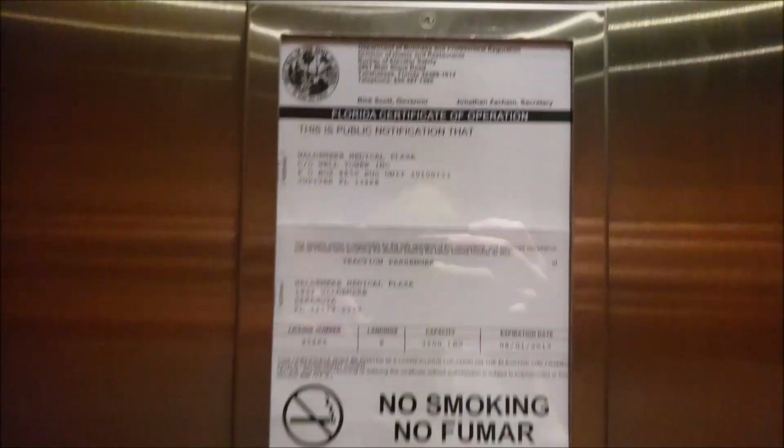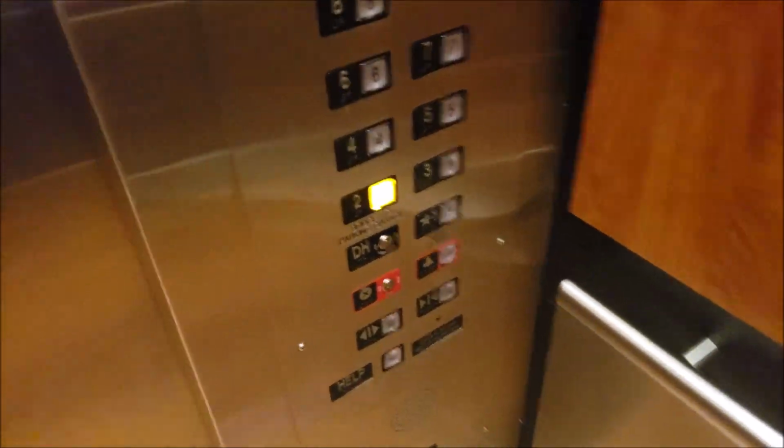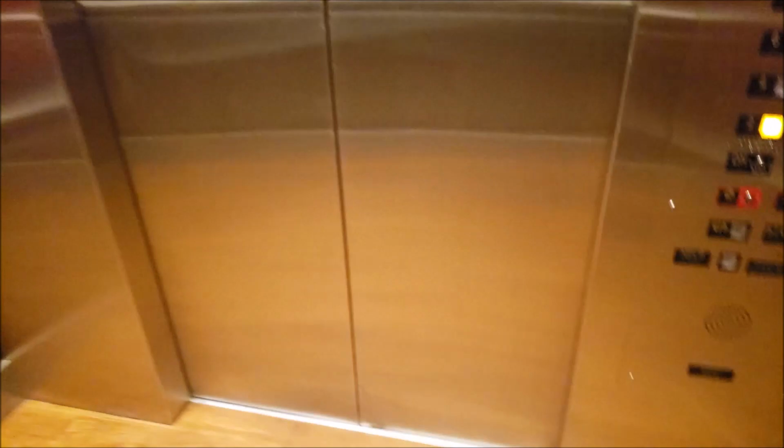Here is your inspection certificate. I have no idea what kind of elevator this is. So one of the lights is burned out. And here we are at 2.